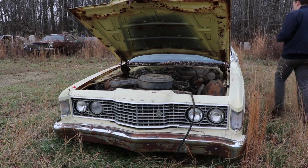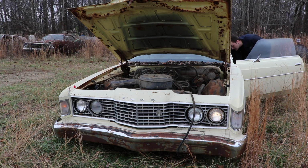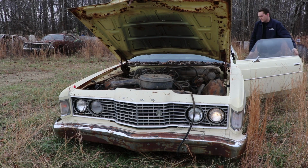All right, guys. Again, let me know if the lights come on. Anything? Hey, you got one. One here, one there. See if we got high beams. Dimmer switch doesn't work, so call that a win.